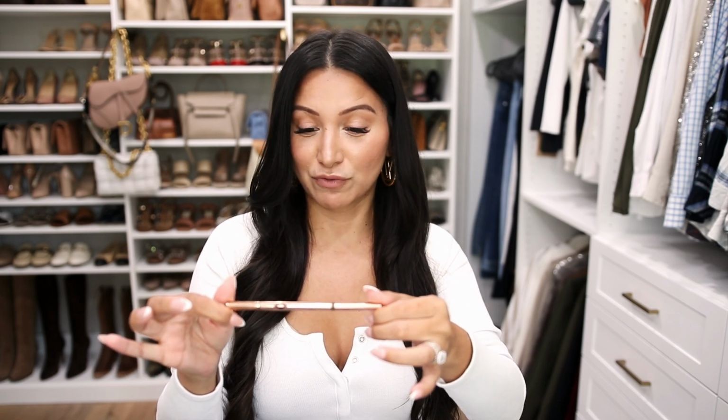I did forget to take a little clip of me filling in my eyebrows. I used the Charlotte Tilbury Brow Cheat in the shade, what shade is this one? I've had this one for a while as well. Where is the color? Don't know what the color is. I'll find it and I will put it down in the info box for you.